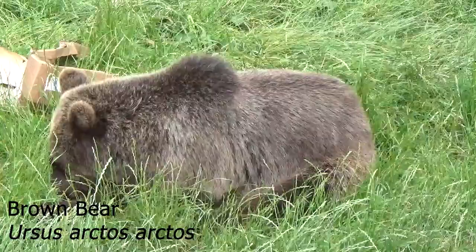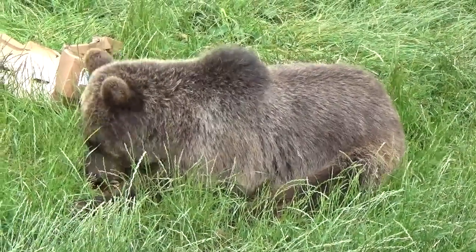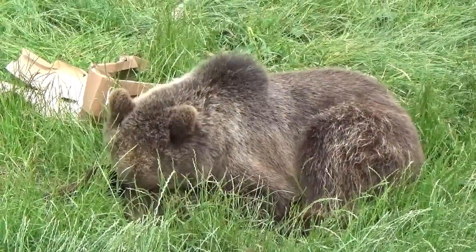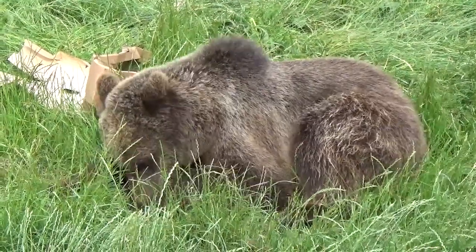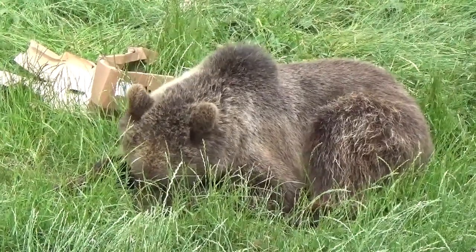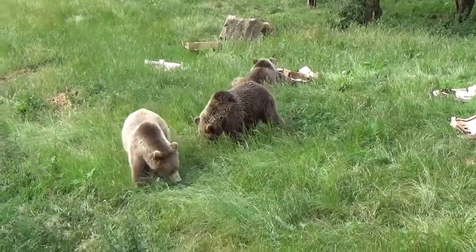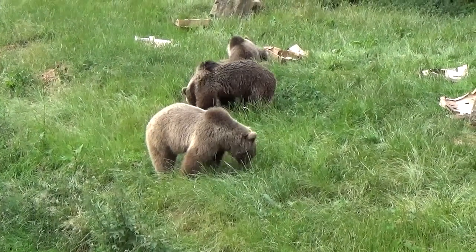These are Eurasian brown bears rather than the North American variety. Now, the brown bear still exists in isolated parts of Europe, in the mountains, in Eastern Europe, and the Alps and a couple of other places. Now, in Britain, sadly, the brown bear was hunted to extinction by around about 1000 AD. So, pretty much about the time of the Norman conquest, the brown bear in the wild had gone.